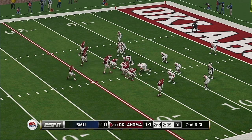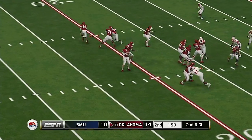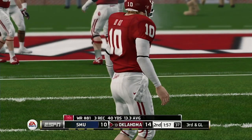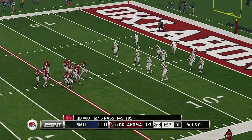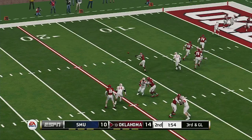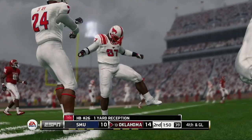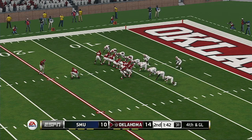It's second and goal. Ball on the 15-yard line. Steps out of bounds around the 11-yard line. Throws it in a hurry. That makes it third and goal. Check, check, check, check. High five. Go. He's tackled at the 10-yard line. It's fourth down. They're going to go for the easy three here. Oklahoma is up four.